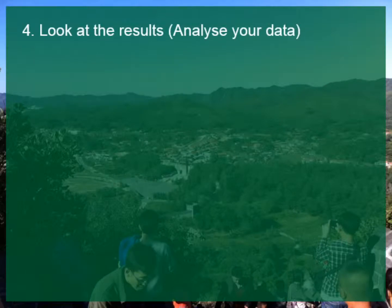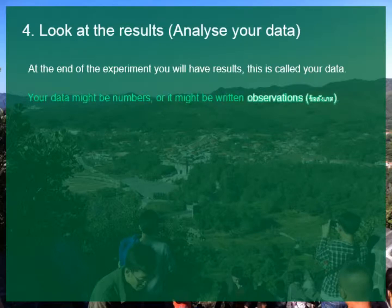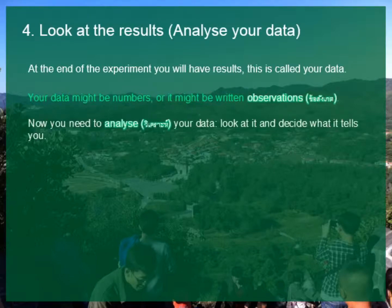So the fourth step is to look at the results and analyse the data. At the end of the experiment, you're going to have collected a lot of information, and this is your data, and it might be numbers or it might be observations that you saw when you were doing the experiment. But either way, now you have to analyse your data, look at it and decide what it tells you.